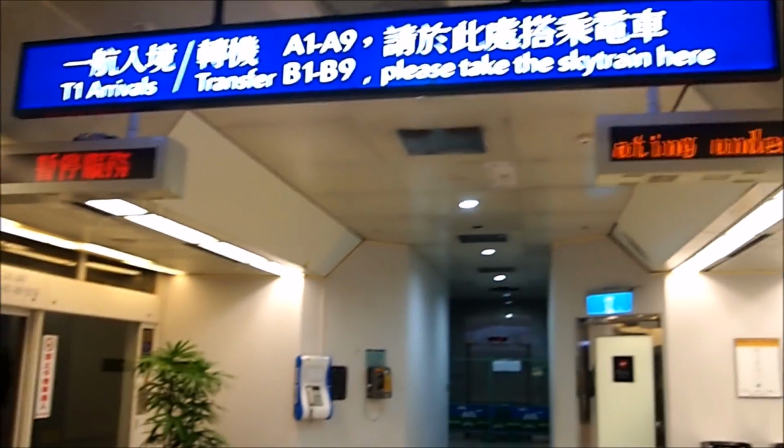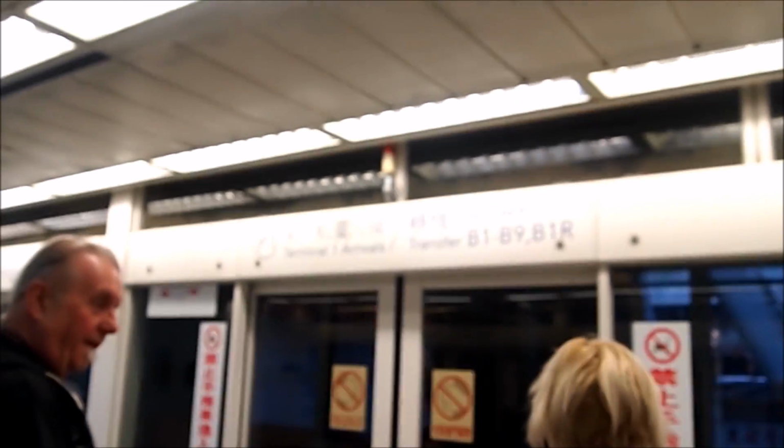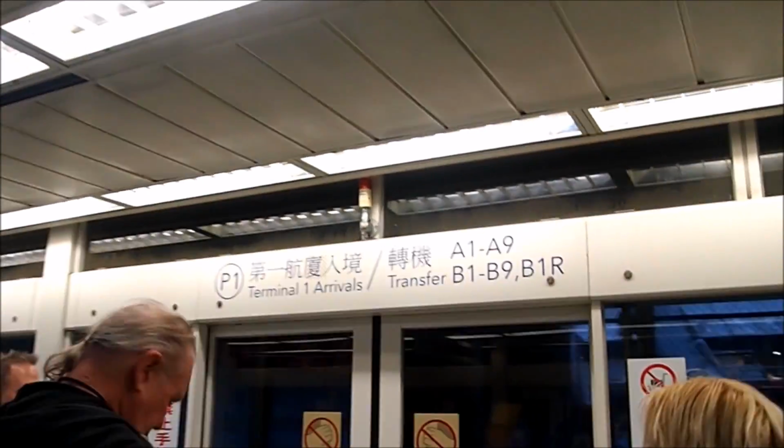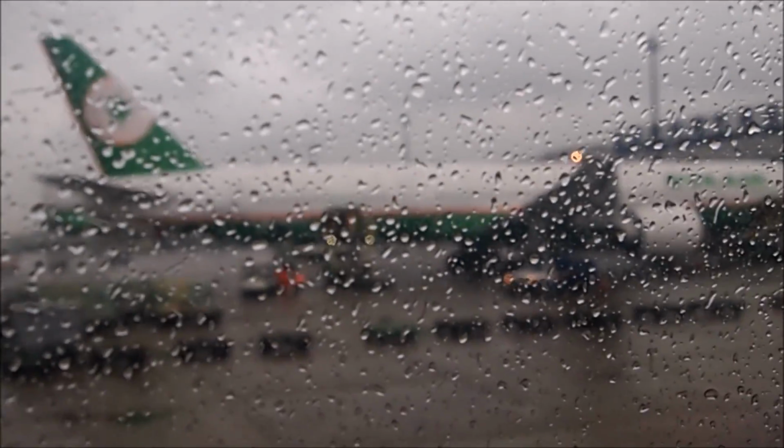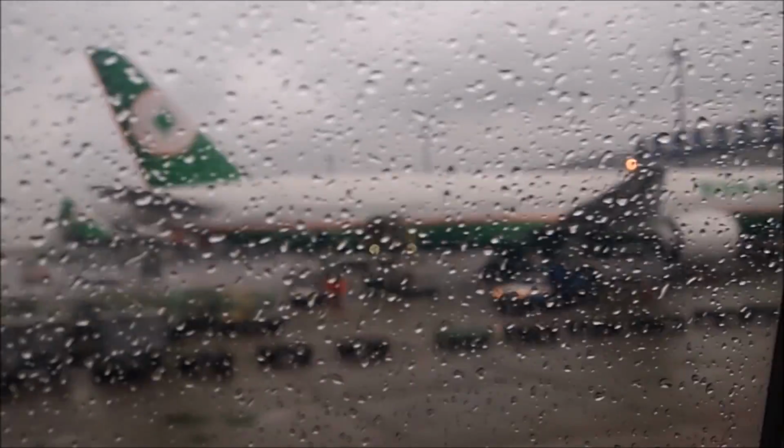So we got off the plane at the same time as boarding. We've made it close to our destination. We're taking this sky train to B9. We ran, made it with only minutes to spare. We're on the flight.